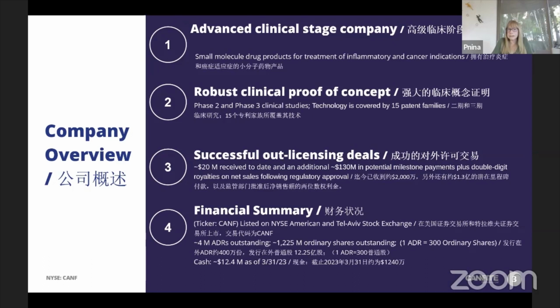During the last couple of years, we got into a robust clinical proof of concept. This was very important for us because our drugs are not me-too. They are novel drugs with a very interesting platform technology, which I will introduce you to today. And the interesting thing which happened to us was that we could show a robust clinical proof of concept through successful phase 2 and phase 3 clinical studies. We also successfully out-licensed our drugs.